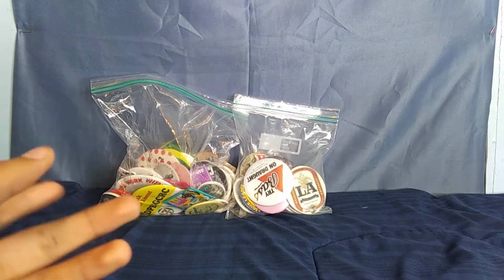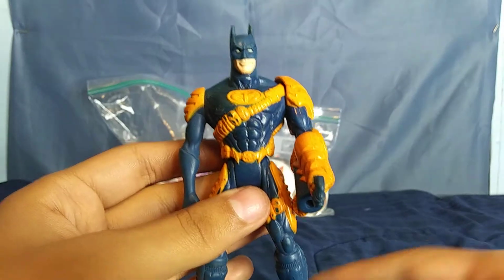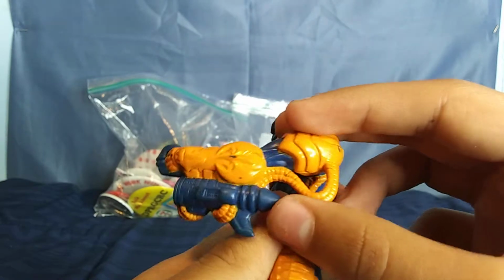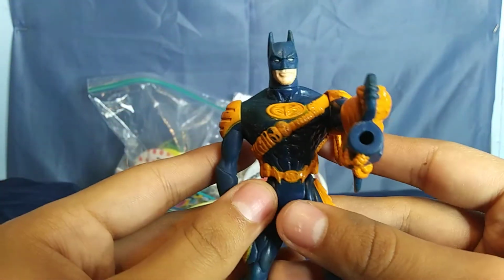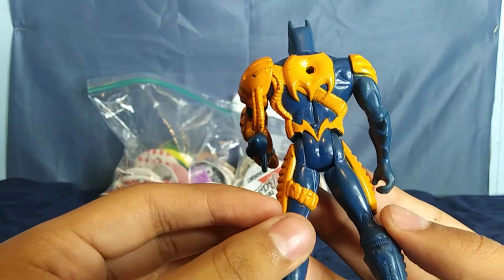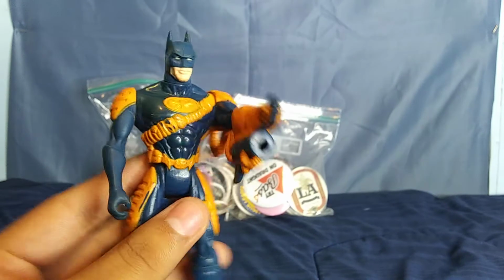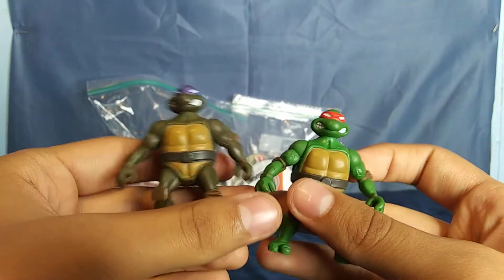I also got a couple of figures there. I got this Batman. Like, he has a gun on his arm. The missile's not in there. If it had a missile, I can't really tell how you'd shoot that. Still cool. The paint's a little messed up, and he's missing a backpack, it looks, but pretty cool. I paid $1 for this, and I paid $1 for these, too.